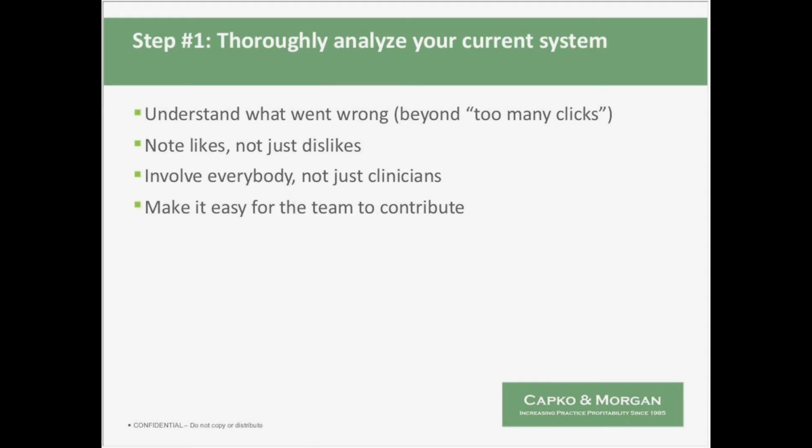The other thing is that sometimes when practices look to switch technology, they don't think about what they like about their current system, especially if you become really unhappy with it. It's easy to get hung up on just the things that are dissatisfying. It's really important to make note of the things that you like, because if you make a switch, and your new system doesn't have those things that you really relied on, then you're ultimately probably going to be unhappy with that new system as well.